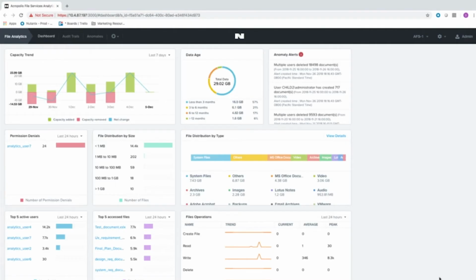Nutanix File Analytics Engine is a powerful tool to see the data on your data. The interface you see before you is the front end of a robust RESTful API that can be integrated with third-party auditing tools. For example, we are already leveraged by Netwrix, and in the near future, you will be able to use other tools such as StealthBits and Varonis for file data auditing.